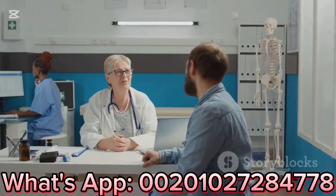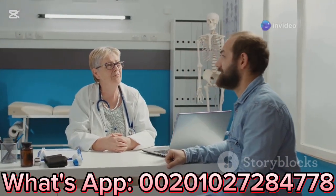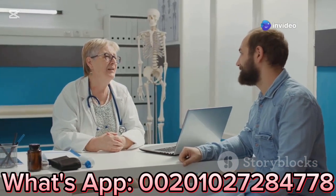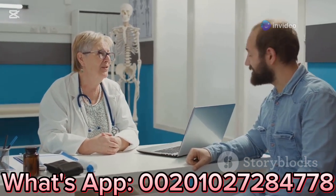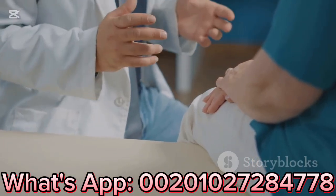In addition to medication, there are also some lifestyle modifications that can help manage FMF, Dr. Magdy added. These changes can complement your treatment and help you maintain a healthier lifestyle overall. These include getting enough sleep, managing stress, and eating a healthy diet. Adequate sleep helps your body recover and function properly, while stress management techniques like meditation or yoga can reduce the frequency of FMF attacks.